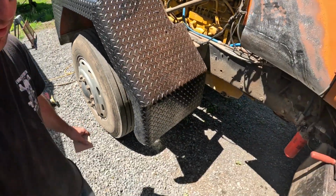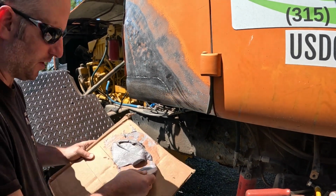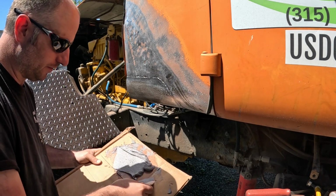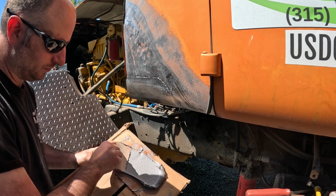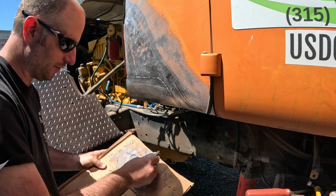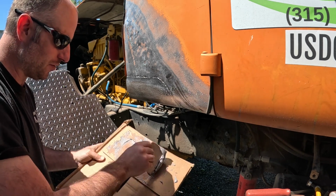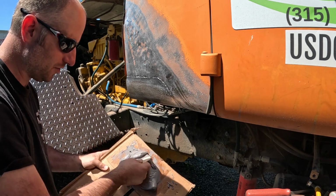We better hurry up because stuff dries quick. We ain't got time for babbling on right now. Stuff dries really fast, especially with the amount of hardener that I put in it. And it's a pretty warm, dry day today, too.